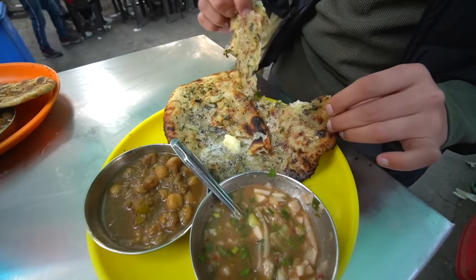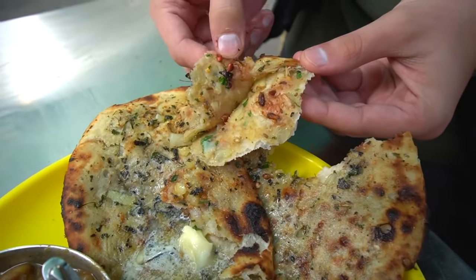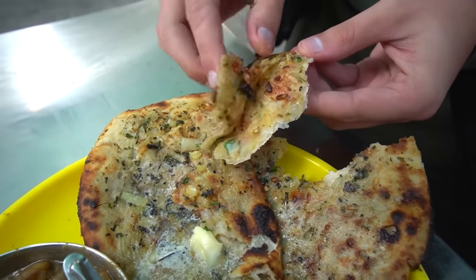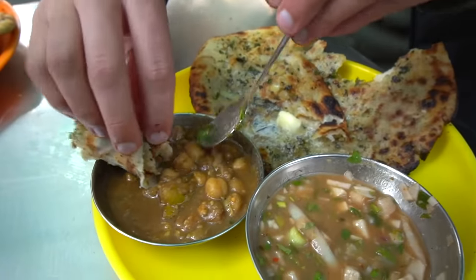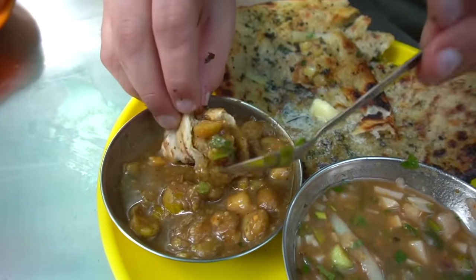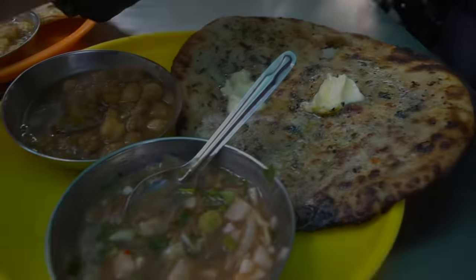Oh yeah, so it's a very thin stuffing, but you can see it in there. Look at that. It looks like maybe that's pomegranate seeds. I'm not even sure. There's so many things in here. And then we're gonna go in for some of the chana. Let's try. Oh man, wow, that is full of flavor.